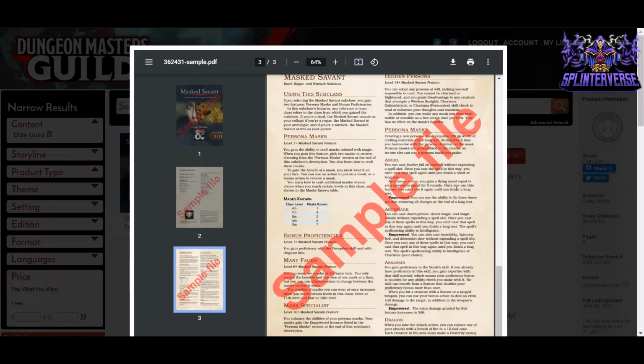Angel. You can cast Feather Fall on yourself without expending a spell slot. Once you cast the spell in this way, you can't cast that spell again until you finish a short or long rest. As a bonus action, you can gain flying speed equal to your movement speed for 5 rounds. Once you use this feature, you can't use it again until you finish a long rest. Empowered, you can use the ability to fly 3 times per day, restoring all charges at the end of a long rest. So it sounds like there's a regular and then an empowered, and it's just listing.